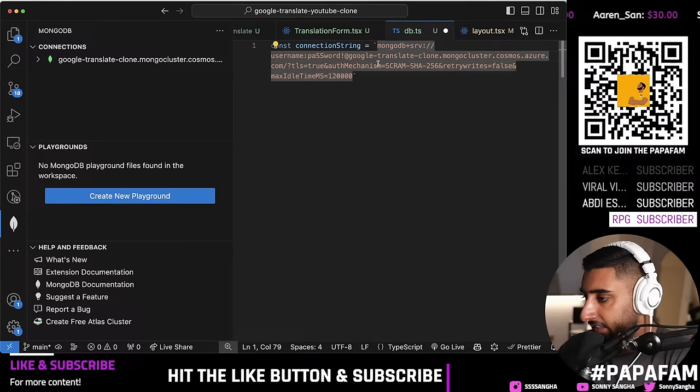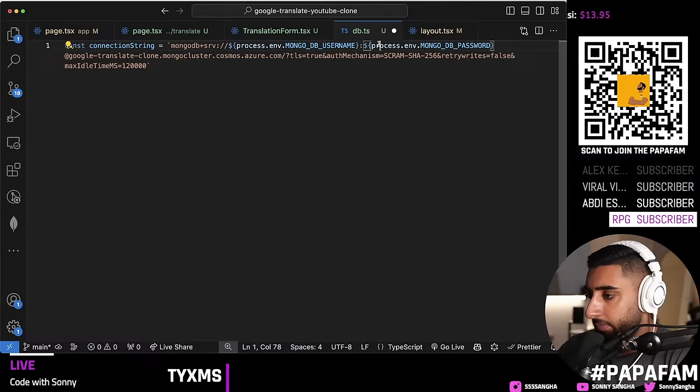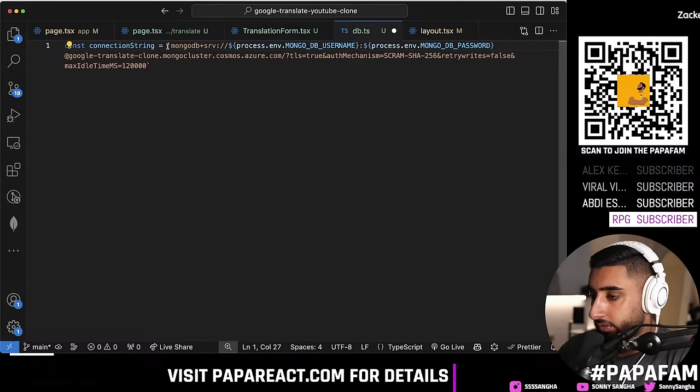At this point now, in the connection string here, what I want you to do is replace this with those environment variables that we spoke about earlier, okay? So in this case, you're going to do process.env.MONGODB_USERNAME and process.env.MONGODB_PASSWORD. And then inside of your environment files, I want you to change it accordingly. So I've already shown you that before, right? So I use backticks as well, so you can do interpolation.